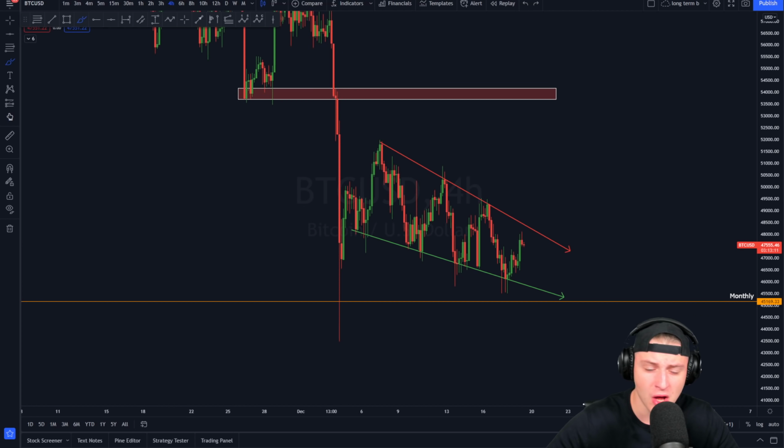Because first of all, we do see that we're currently trading in a falling wedge structure. And of course, we do know a falling wedge structure is a typical bullish bias Bitcoin pattern. So because we're trading on a bullish bias Bitcoin pattern, I do expect we're going to be seeing as well a massive breakout towards this upside direction. So that's the thing I'm looking forward towards.